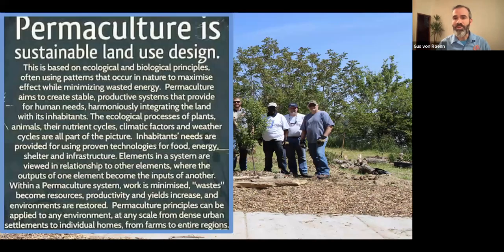So if you can recognize here, this block here, permaculture is sustainable land use design. This is the definition I just went through right now, through all of those previous slides there. I think this does a pretty good job of covering all the different principles that are inherent. You want to mimic nature in a lot of respects, and it reflects in the way you design your property.